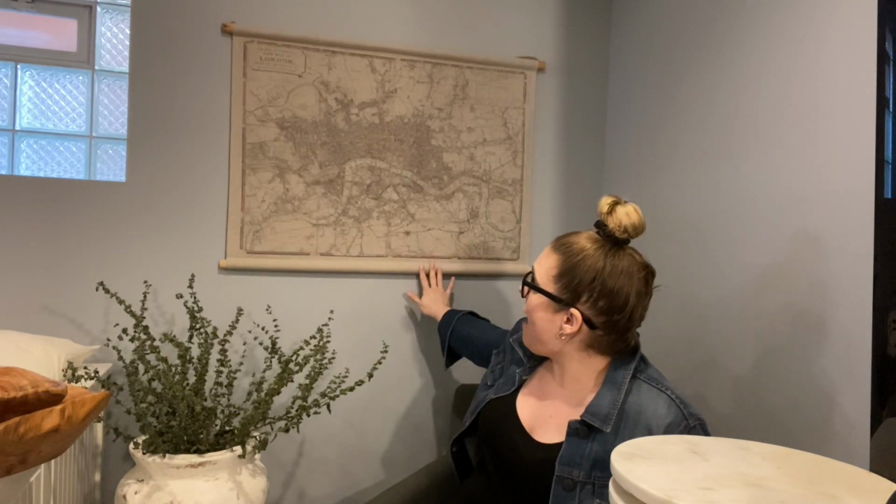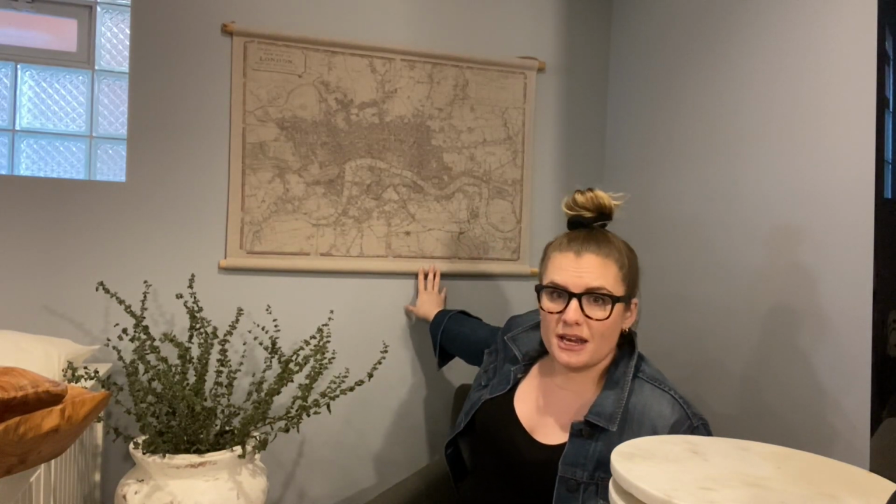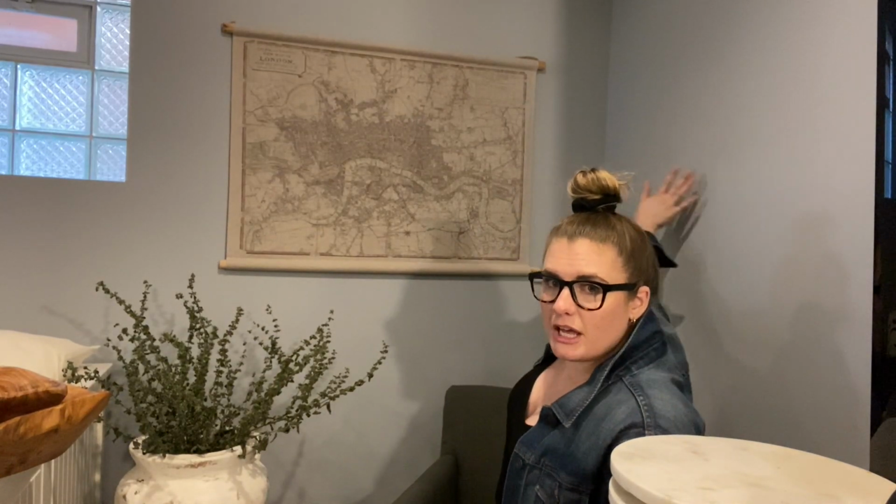Before I get into Homegoods, I want to mention to you guys this map that I got of London. Honestly, I was not sure if I'm vibing it. To be honest with you guys, these walls are a dark gray and I don't love it. Don't love it would be a stretch. I hate it, honey. But no, I'm moving, so it doesn't really matter.